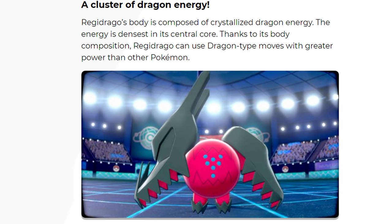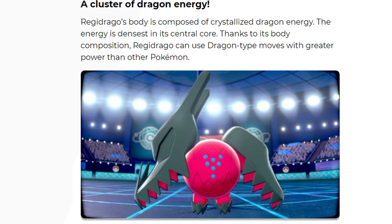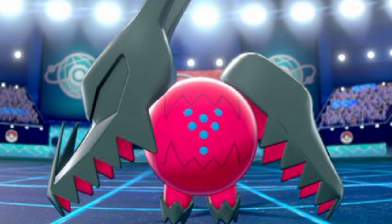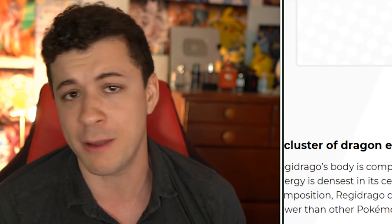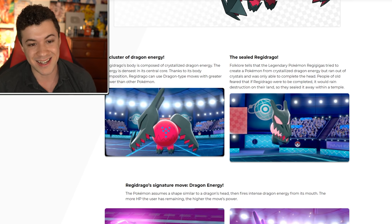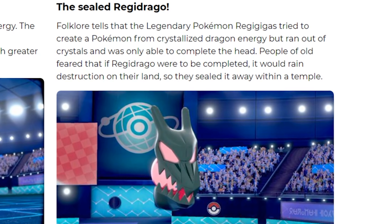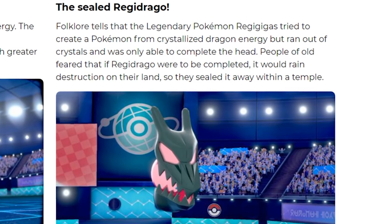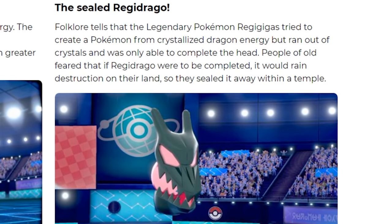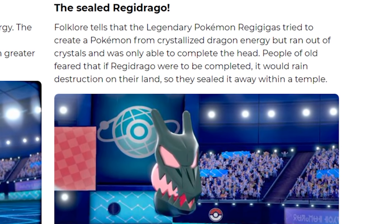Regidrago's body is composed of crystallized dragon energy. The energy is densest in its central core. Thanks to its body composition, Regidrago can use dragon-type moves with greater power than other Pokemon. But watch, over there is gonna say it's restrained and held back by people in ancient times nerfing it. Yep, the sealed Regidrago. Folklore tells that the legendary Pokemon Regigigas tried to create a Pokemon from crystallized dragon energy, but ran out of crystals and was only able to complete the head.